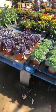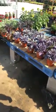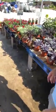Do you plant this at your house? Or do you just keep your summer plants? I just keep, yeah. I don't do much of the cabbage and kale because I also have rabbits and all that.